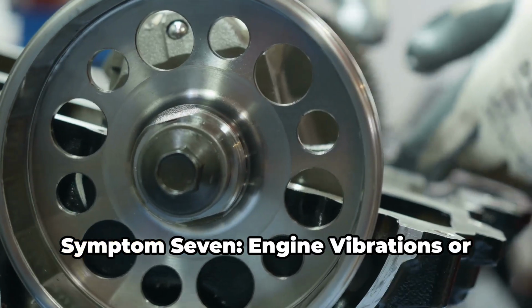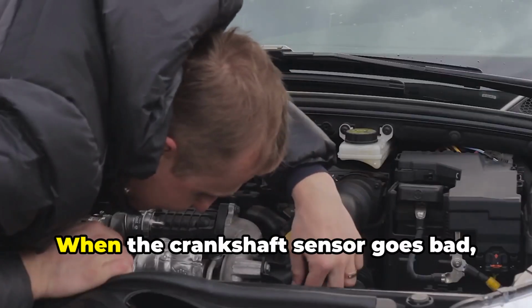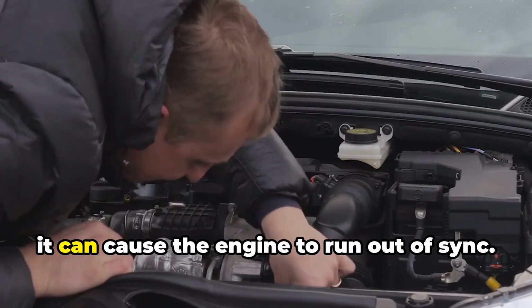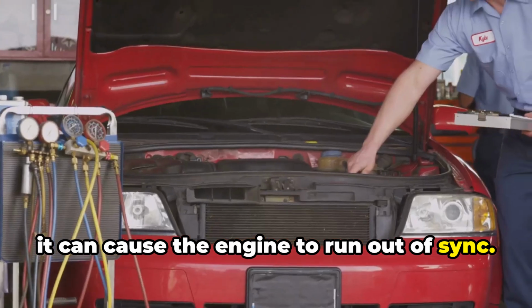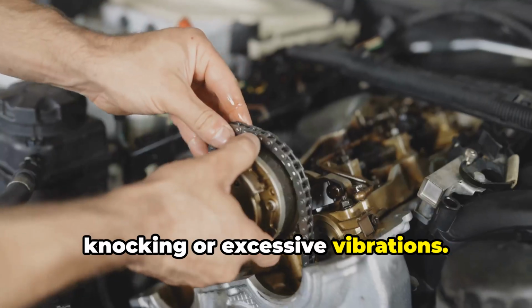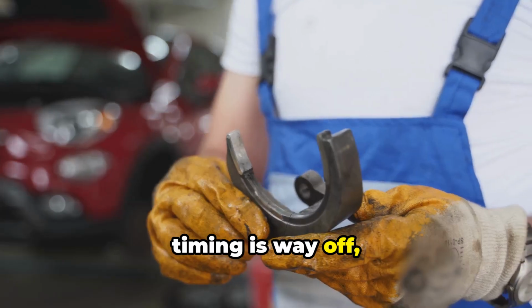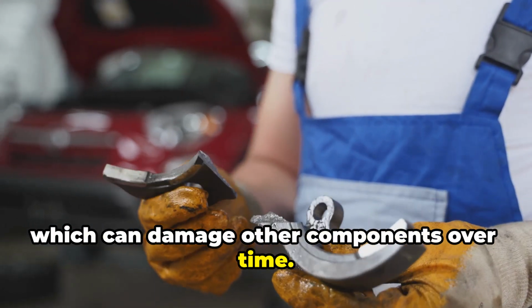Symptom 7. Engine vibrations or strange noises. When the crankshaft sensor goes bad, it can cause the engine to run out of sync. This might result in strange noises like knocking or excessive vibrations. These noises often mean the engine's timing is way off, which can damage other components over time.